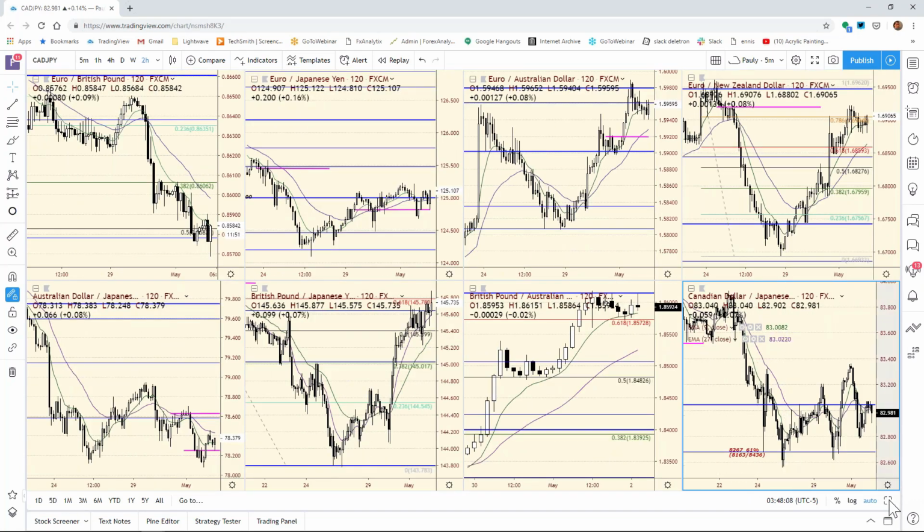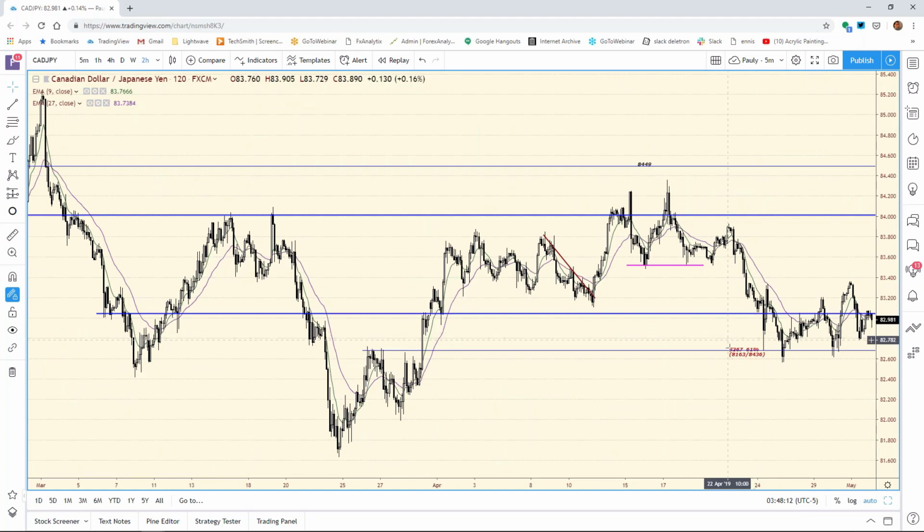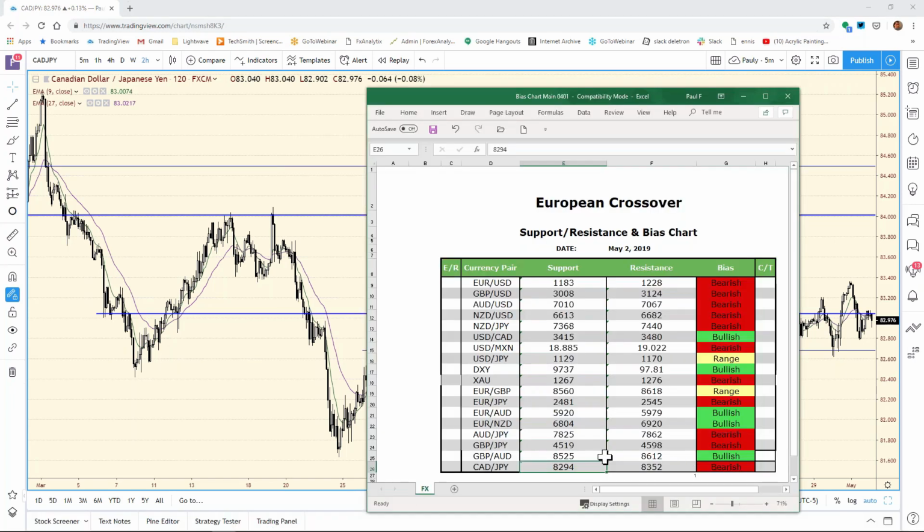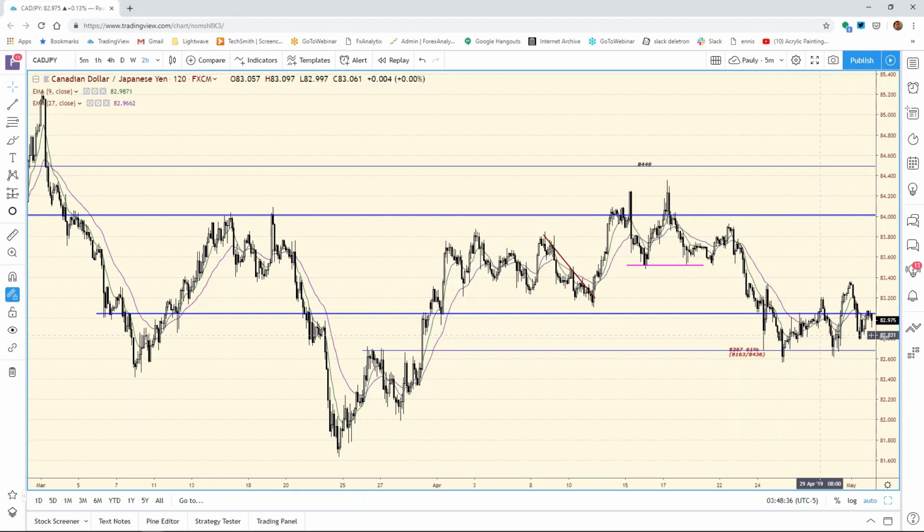And then on to CAD yen. Support right now is going to be 82.62. Seeing this, boy, what was just building up in here. Resistance now drops down in here, 83.21.